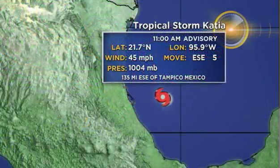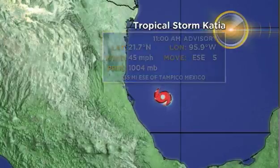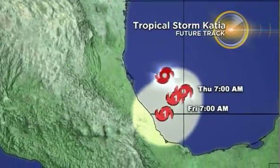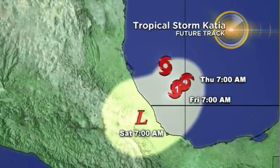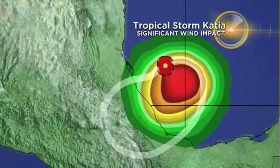Tropical Storm Katia also has formed, so we're very busy tracking the tropics. The 11 a.m. advisory shows winds of 45 miles per hour. This is just a tropical storm. It is expected to strengthen once again, likely into a Category 1 hurricane before it veers off towards Veracruz in the coming days, probably by Friday. All the significant wind impact will stay mostly out to sea, a little bit onshore as it does make landfall.